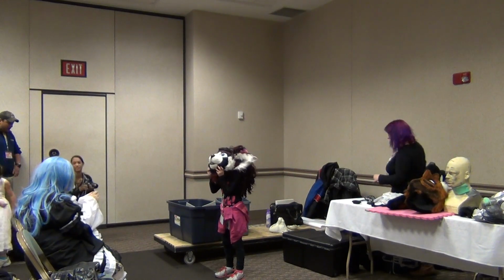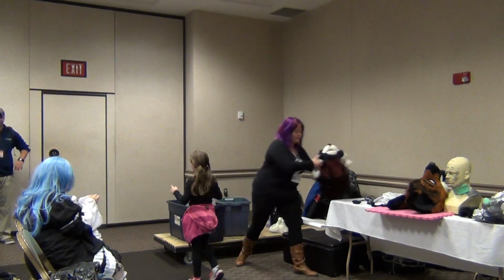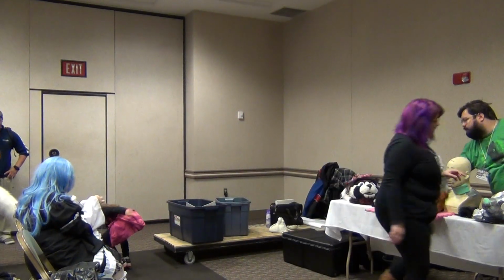Let's see, that's another piece of safety: when the little kids see the tail, they want to grab it and yank it and shake it around. Oh, yeah.